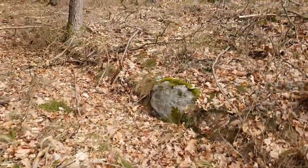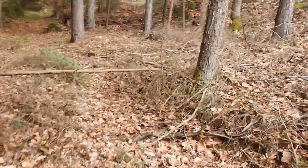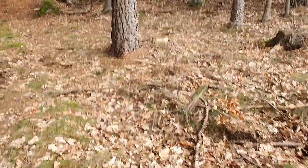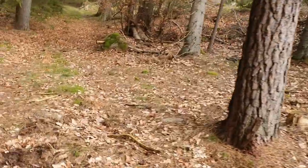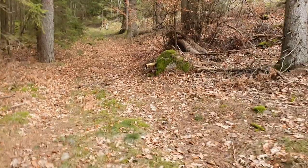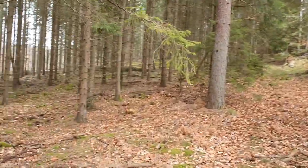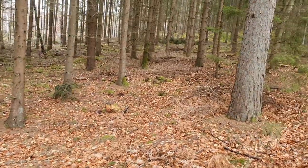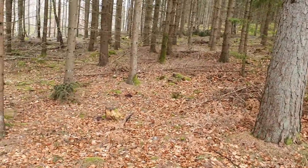I'm not expecting any company on this hike, but you never know. I drove past a couple on my way here, so it's not impossible that they are looking for this place also. It's better looked after than where we were before.